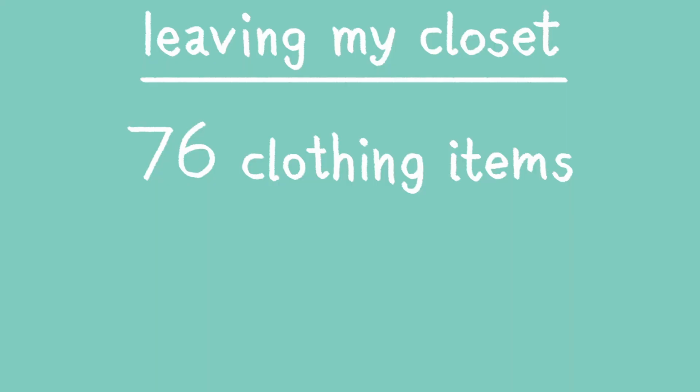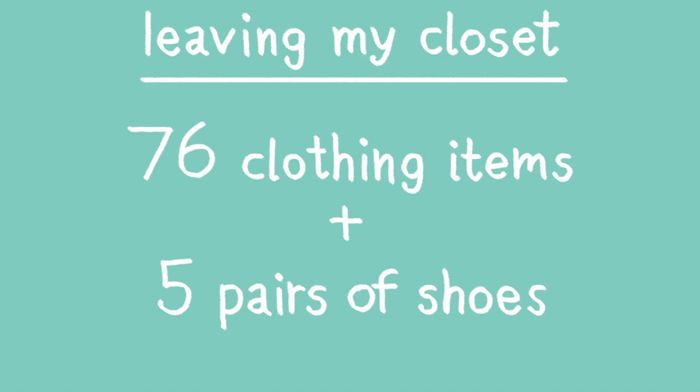Seventy-six items are leaving my closet. That's a lot. Oh, and I also got rid of 5 pairs of shoes. Now it's time for me to show you the results.